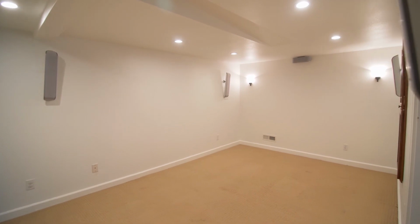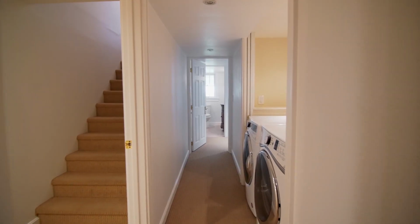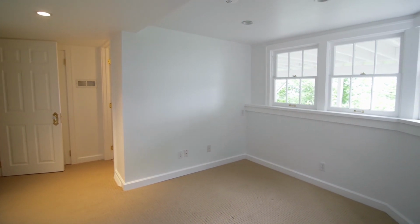On the lower level, a theater room is wired for all your entertainment needs. You'll find a 4th bedroom and full bath, perfect for a nanny or mother-in-law's quarters.